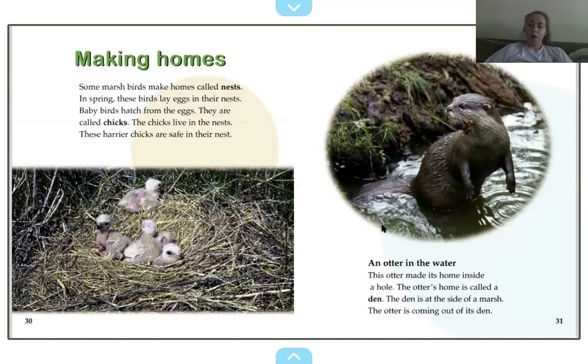An otter in the water. This otter made its home inside a hole. The otter's home is called a den. The den is at the side of a marsh. The otter is coming out of his den. Interesting. Can you point to the otter?